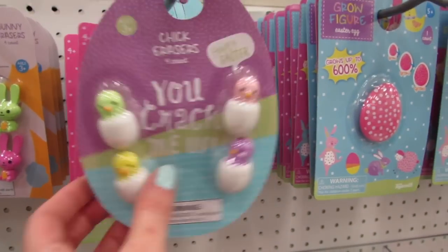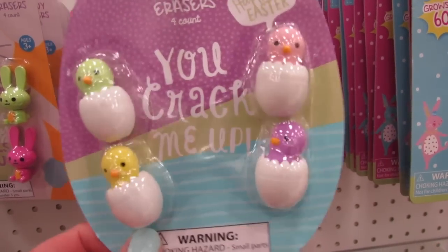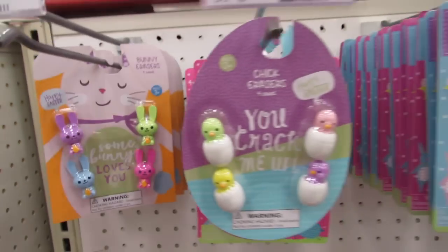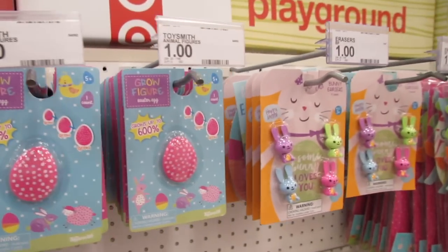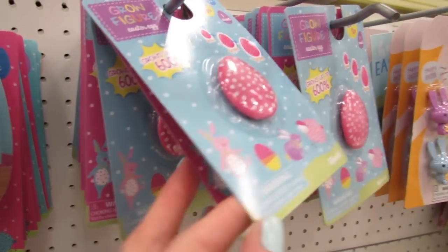And let's see what else we have. We have these cute little birdies, these little chicks hatching out of the eggs. And these cute little bunnies, these are so hard to resist. I saw them in the last $1 spot, and I was like, oh, I don't need them, but I really like them. And then we have some grow eggs here that are $1 each.